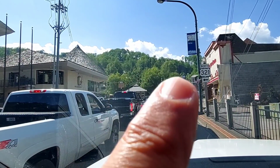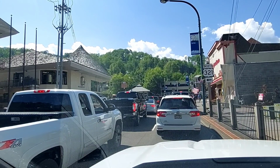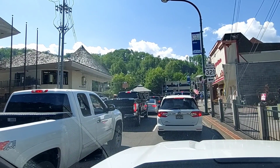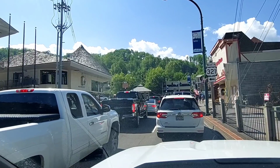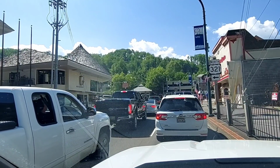$8 a day right up there. And 4 floors. The other one is the same. They're pretty much almost the same building. 4 floors. $8 a day. Because a lot of these places here are getting $15 to $25 to park.